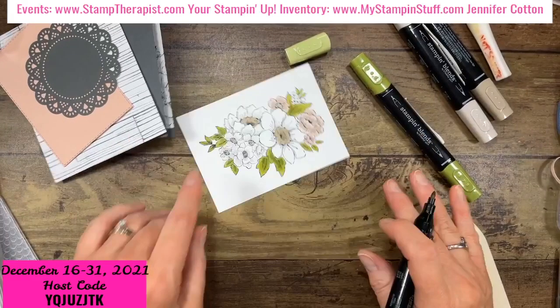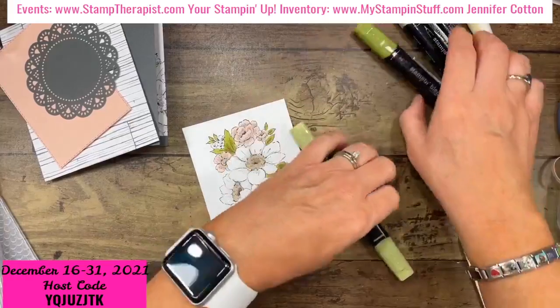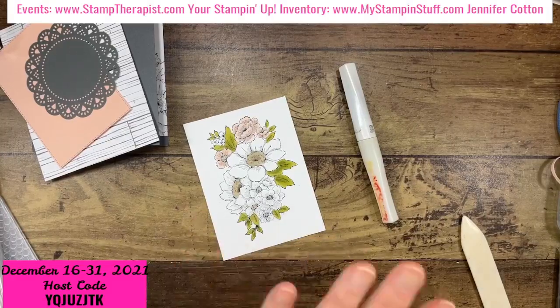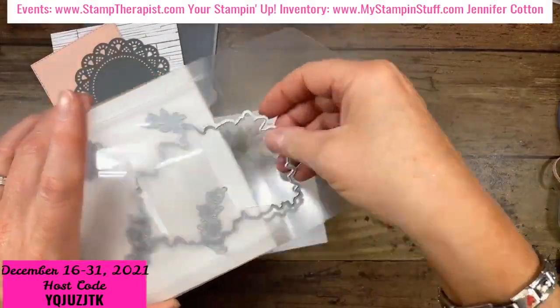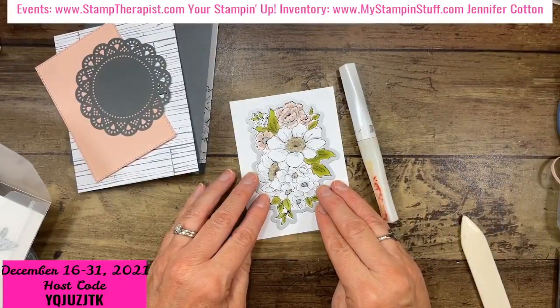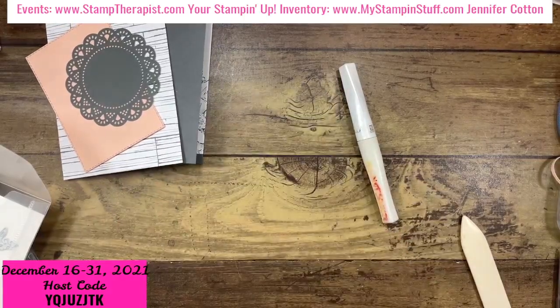Okay, I think I colored it all. I may have missed a leaf. I don't think I did, but sometimes when you're doing this, you miss a leaf. Okay, I'm going to die cut this out. You've already seen me do that on screen, so I will just do it off screen just to save you a minute here. Of course, this image will align perfectly, and I'll tape it down just to be sure. So I'll go over here to the machine.